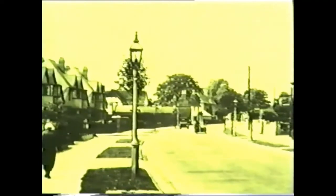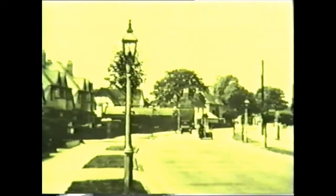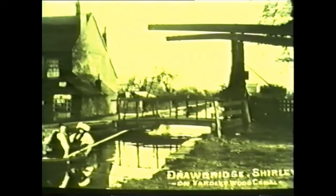This is Haslock's Green Road after development. This view, coming from the Stratford Road direction, is very similar to today's, apart from the volume of traffic. Here is the drawbridge at the canal in Shirley. This young couple were presumably enjoying a Sunday outing. Dare's Stores is in the background.